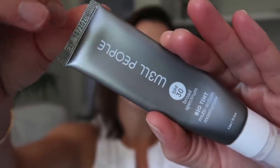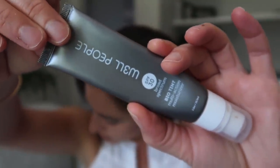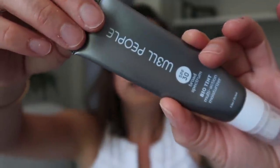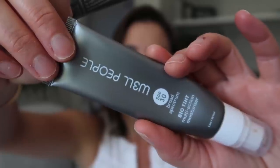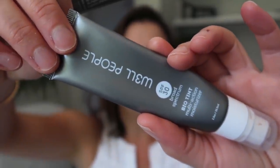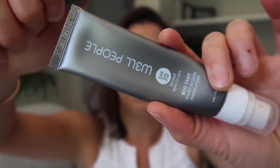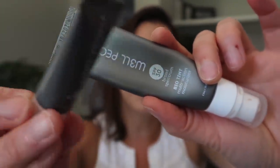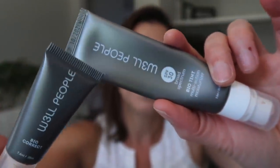So I ordered this Well People, but it's Well with the E spelled like a three. See that? It's a three. Anyway, it's another tinted moisturizer. It also has SPF in it, mineral-based sunscreen, which is what I prefer for myself and my children. In the medium shade, it's actually quite dark, but mixed in with my Juice Beauty, it matches my skin perfectly right now.